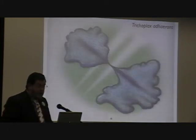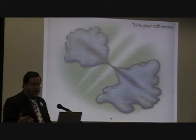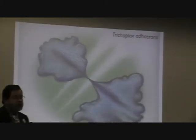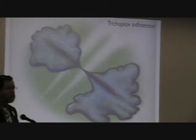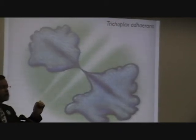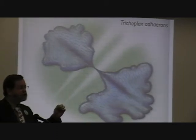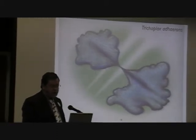Here's another one. This is another cool animal. I'd like to say it's one of my favorite animals, but when I think about it, every animal is my favorite animal. So Trichoplax is a very cool creature. It's a tiny little, roughly 1 millimeter around, flat blob that lives in brackish or marine water. And what it does is it just crawls around and digests bacteria, algae, whatever it can find in its environment. It's a spectacularly simple animal.